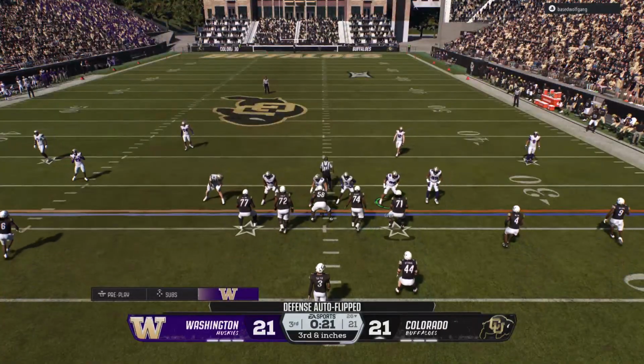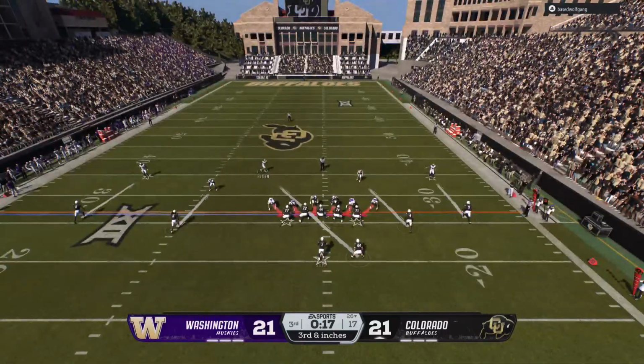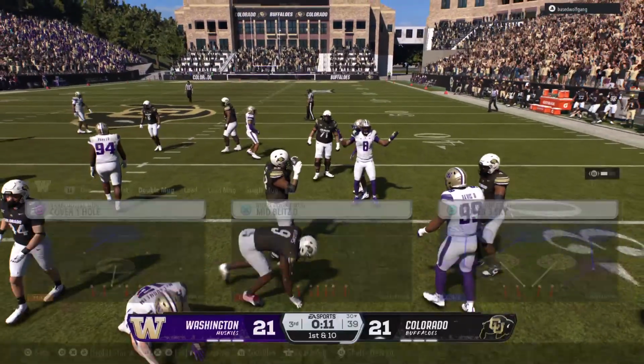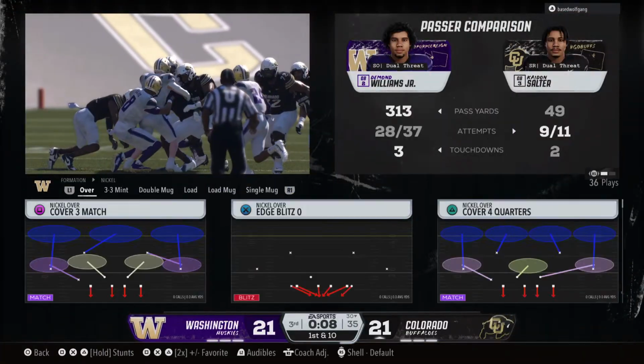And the Buffaloes come to the line trying to find a way to convert on third and very short. To the air, it's Salter. Quickly to the flat, the wide receiver screen. That'll be good enough for a first down. They'll mark it at the 30.